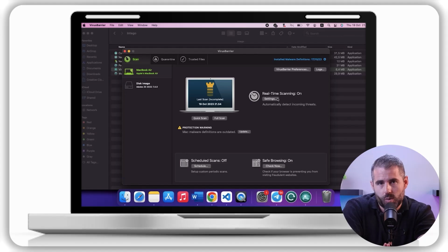So Intego definitely works. I also asked a programmer friend of mine to send me a malicious email, and both the antivirus and firewall notified me about it before I could click on any of the links that he put in the emails.